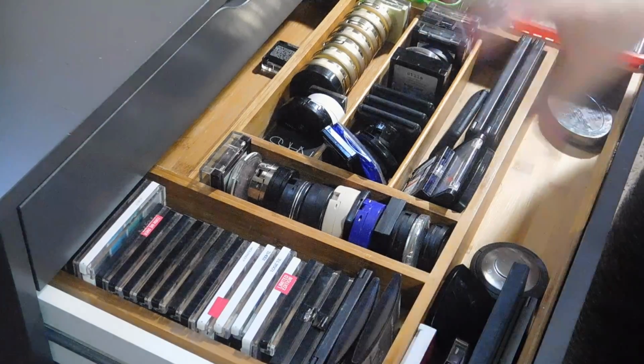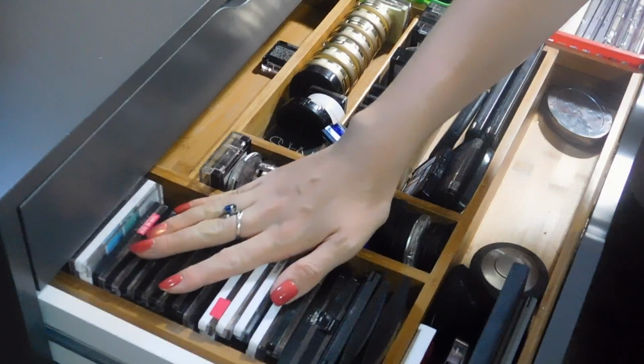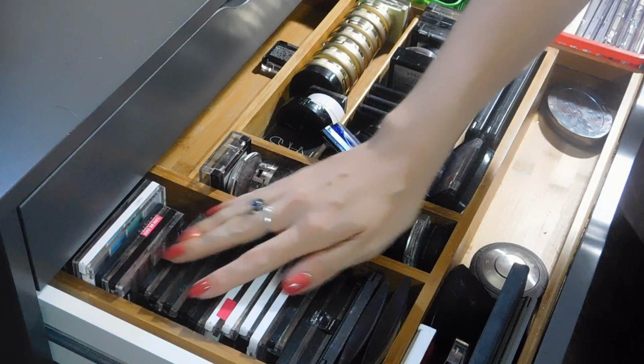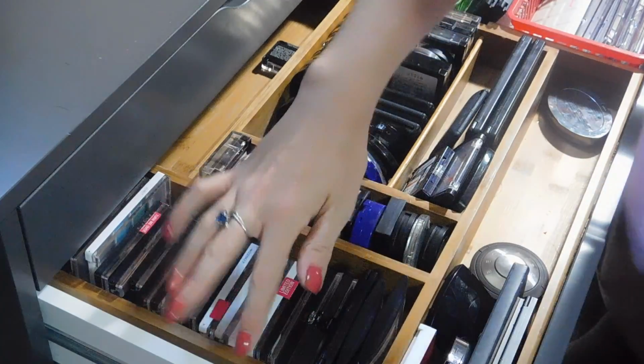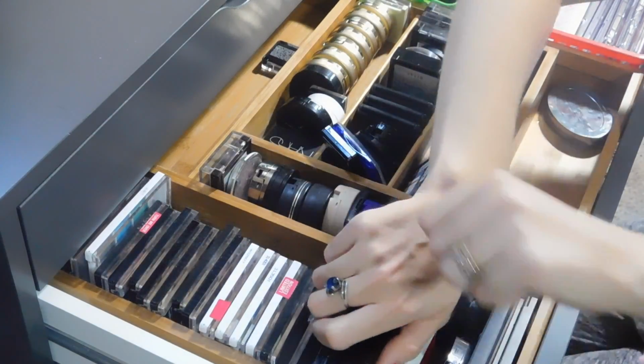Okay, so the angle is slightly different because I had to move the camera so it wouldn't fall anymore. So I'm just going to finish with the Wet n Wild palettes. I'm not going to lie, I'm probably not going to get rid of any of these.